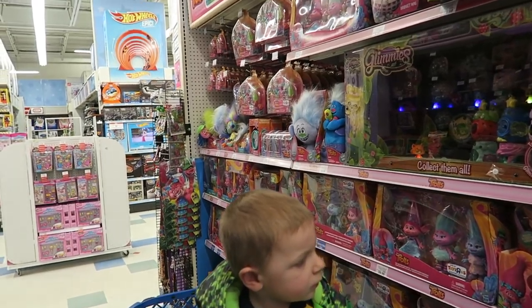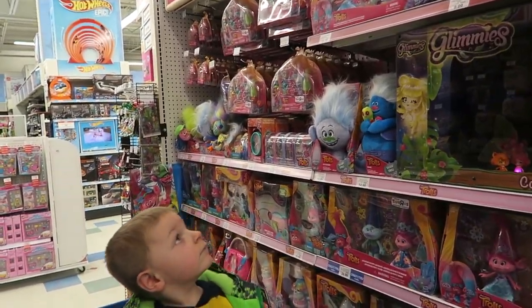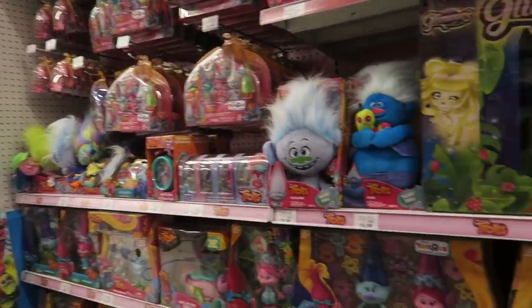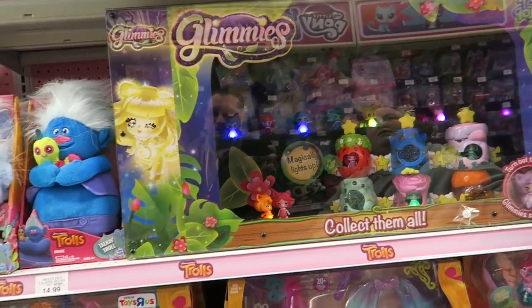I've been noticing at our Walmart too, it's like trolls. There seem to be more and more troll stuff. Like, the trolls seem to be expanding here, too. Look at all the glimmy stuff.